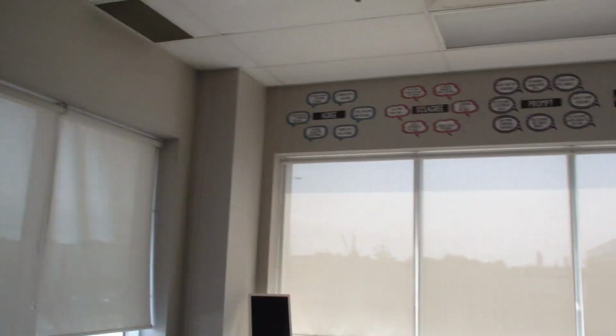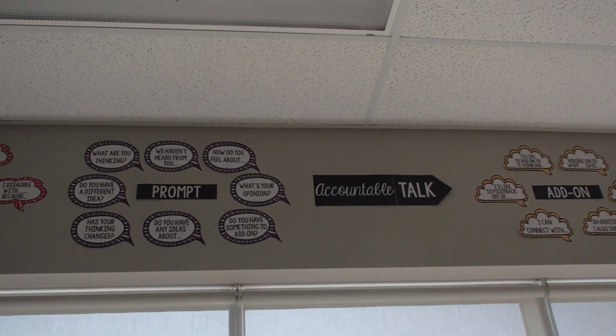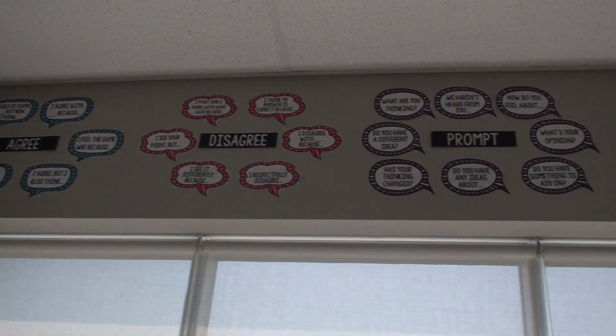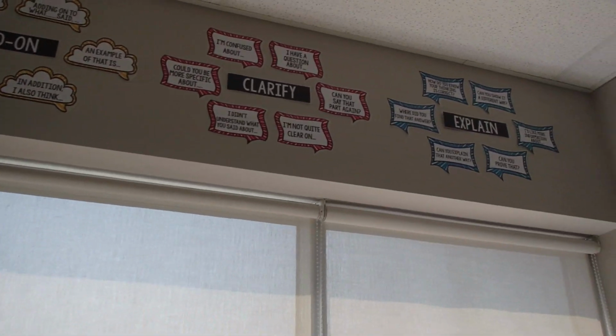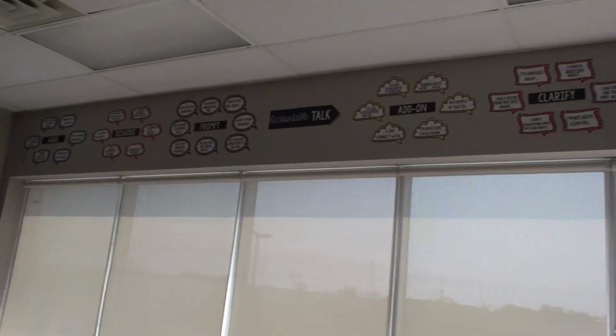matte clear coat on a lot of my posters, because with all these windows there's lots of glare. So up here I've put this accountable talk set of posters. So there's agree, disagree, prompt, and we have add-on, clarify, and explain. So that looks really, really good up there. Very, very happy with that.